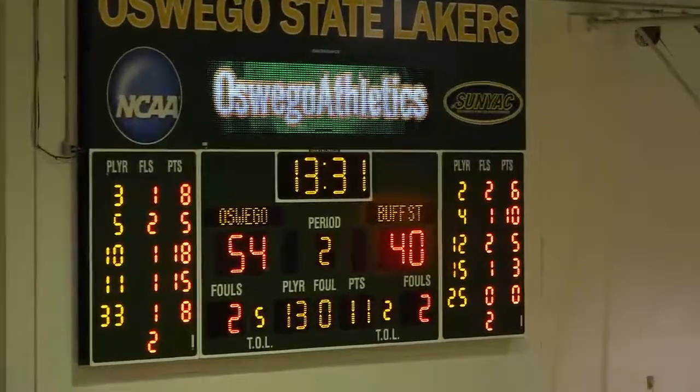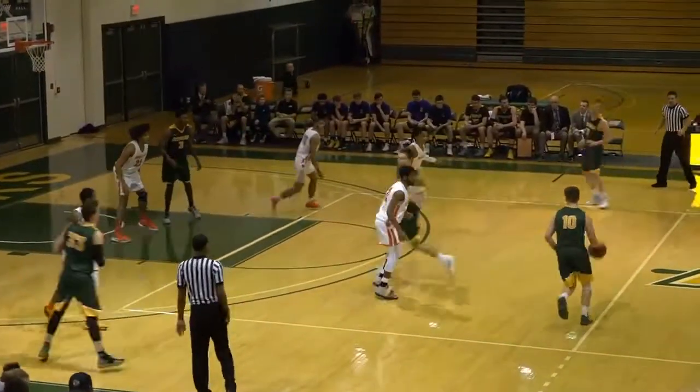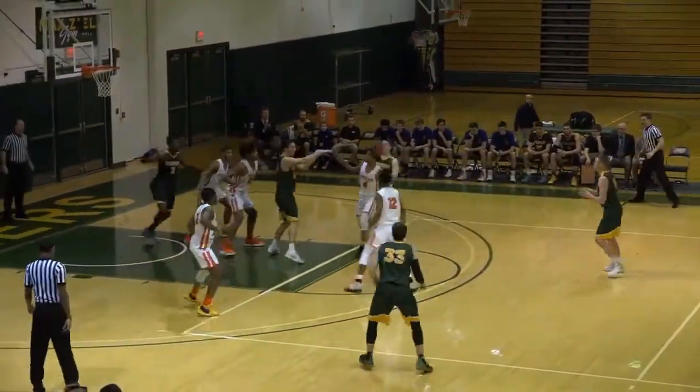After the timeout, Darudovic is in. Joe Sullivan now on the bench. A full court press from Buff State, trailing by 14, and Liam Sanborn will break it without an issue. Almost got a foul there. Almost a costly foul on Holmes.